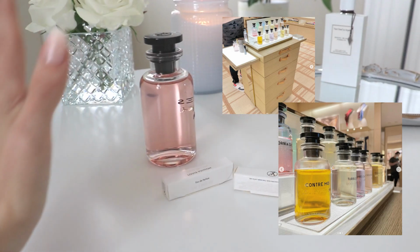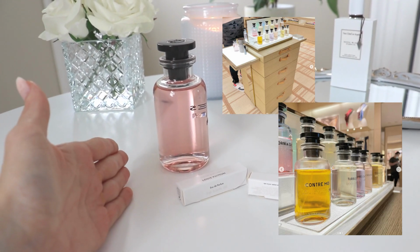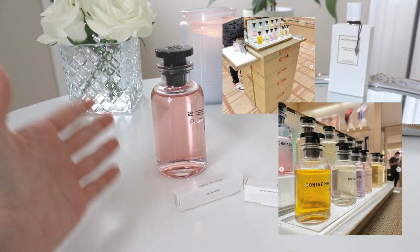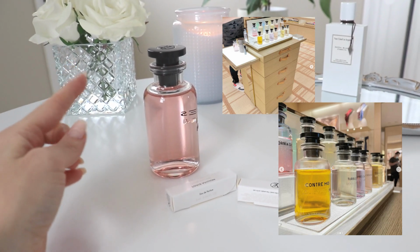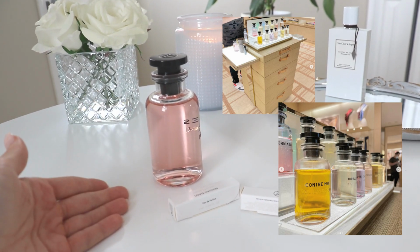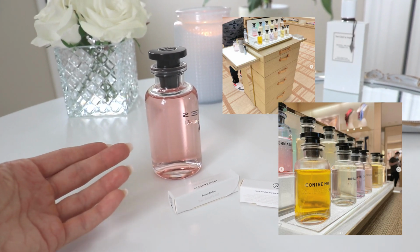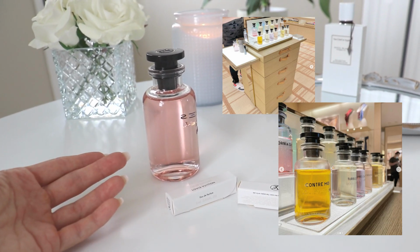I smelled all the Louis Vuitton fragrances, and the one I was most interested in was the Contre Moi. The issue was, and I really liked it, that they only had a 200 ml bottle, which I would not have been able to bring in my carry-on luggage, and I did not have any checked luggage. So I didn't want to walk away with a 200 ml bottle.